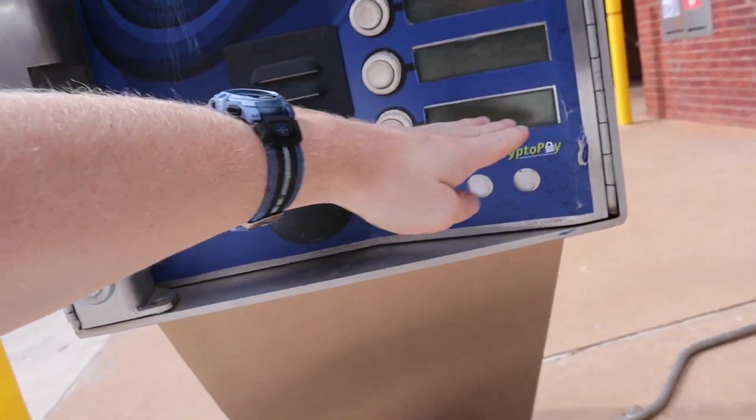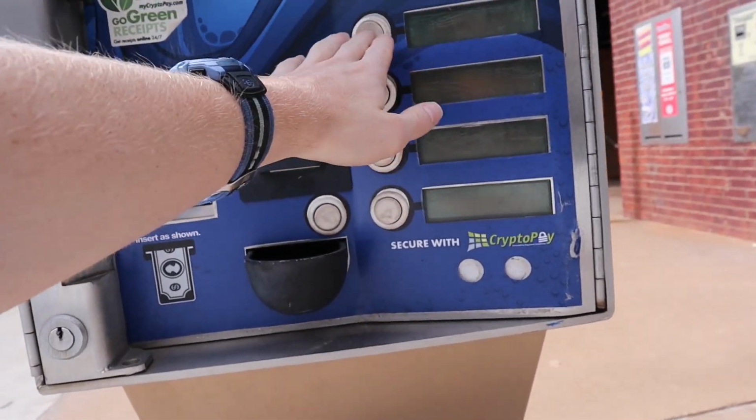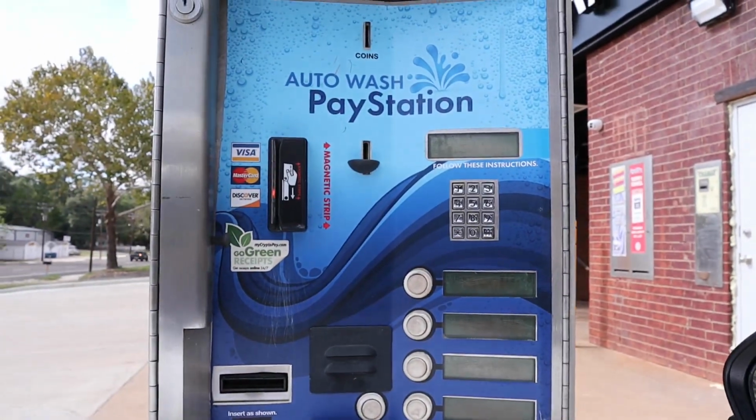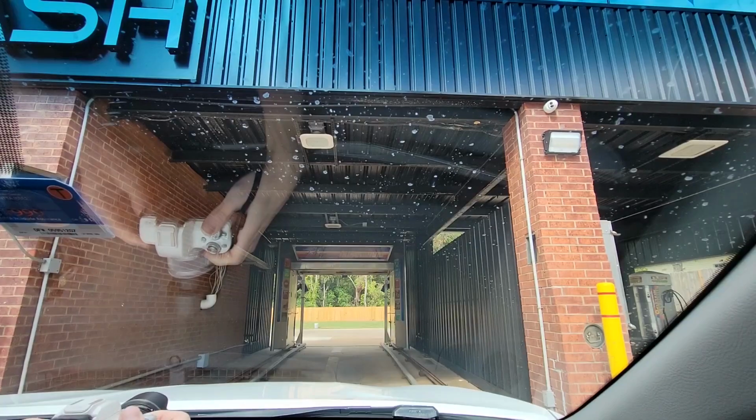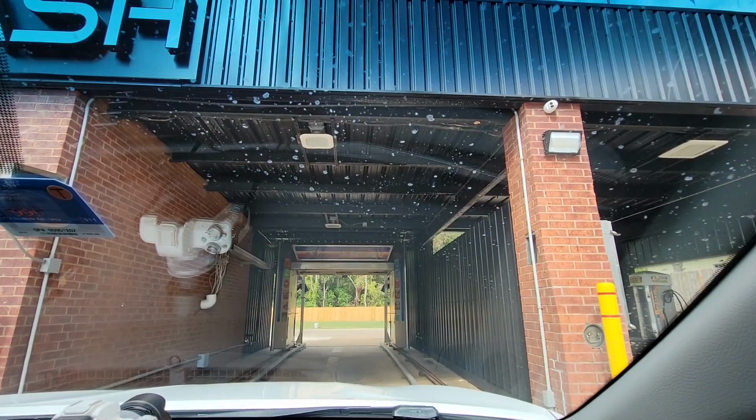So there's an Express for 6, Deluxe for 8, Super for 10, Works for 12. I'm doing my card for this one. Hopefully I can use a couple more 20s on tunnel washes after this.